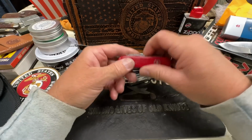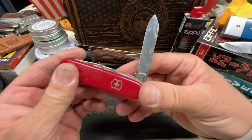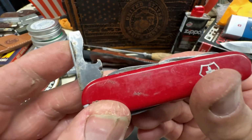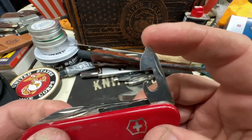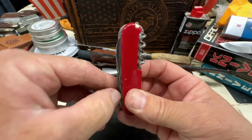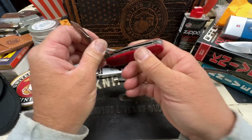And he sent this right here as well. It needs to be cleaned up, but this is a Victorinox. Got your regular blade, flat tip screwdriver, bottle opener, wire stripper right there. Then you got your little bitty screwdriver, which will work on Phillips head screws as well. Then you got your can opener. That's a good little knife right here. Then you got your scissors or shears.